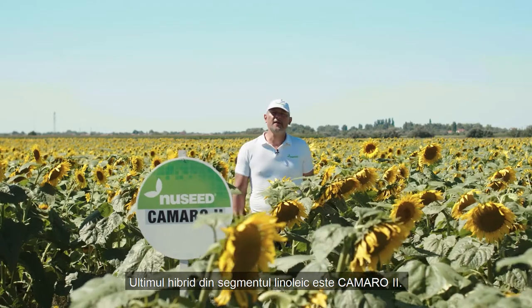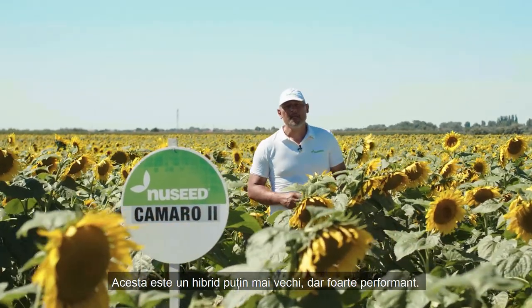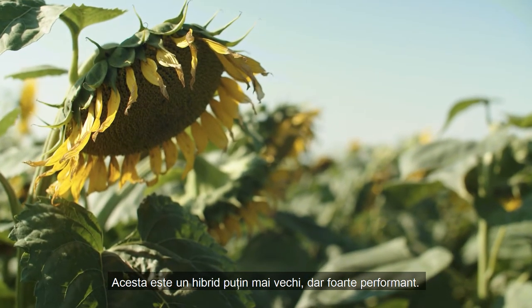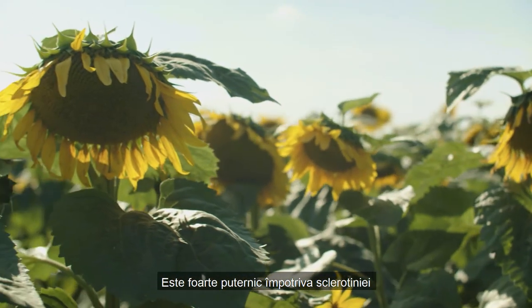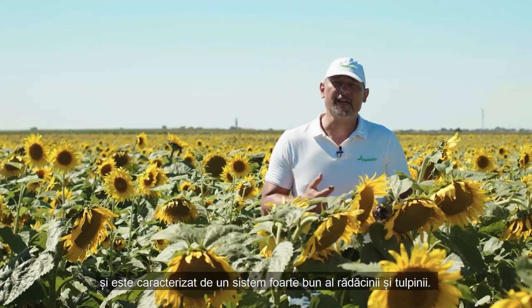Last hybrid in the linoleic segment is Camaro 2. This hybrid is a little bit old, but a very good performing hybrid. It is very strong against sclerotinia, and a very good root system and very strong stalk characterize this hybrid.